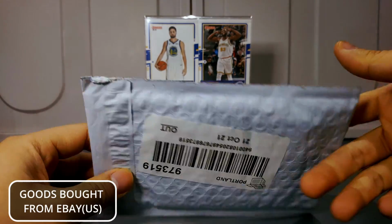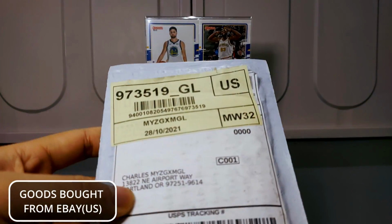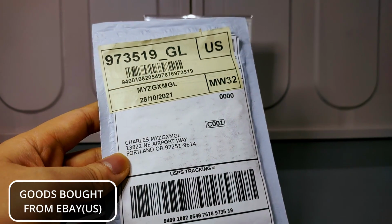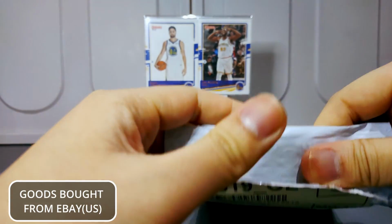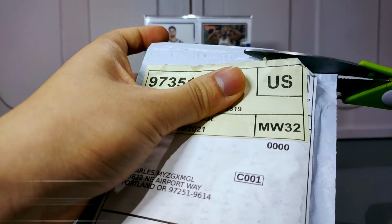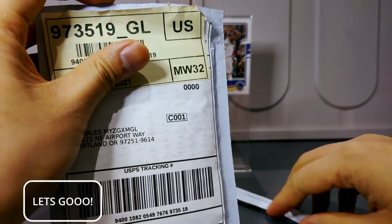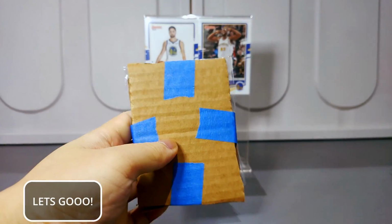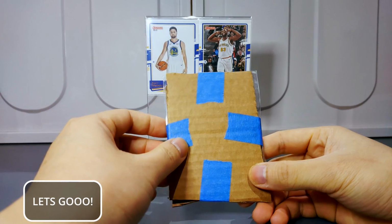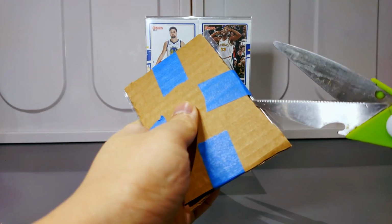Boom! A single parcel from, where is this guys? US. From US to here at Malaysia. So let's get this going. Sorry. Let's see. And look at this packing. This is poor packing.